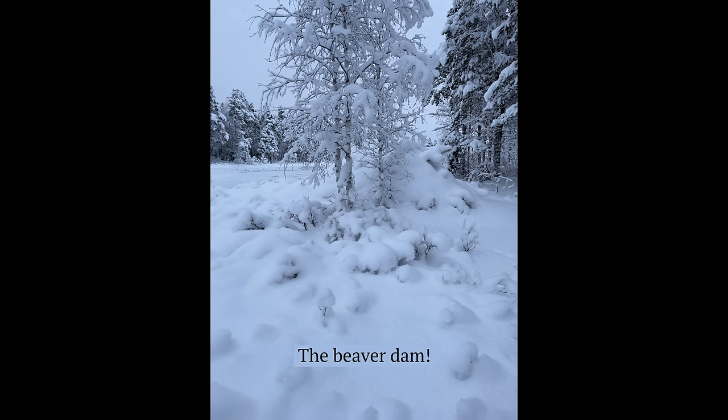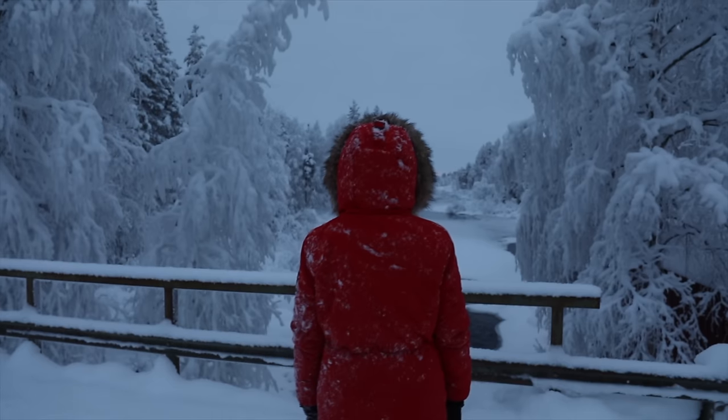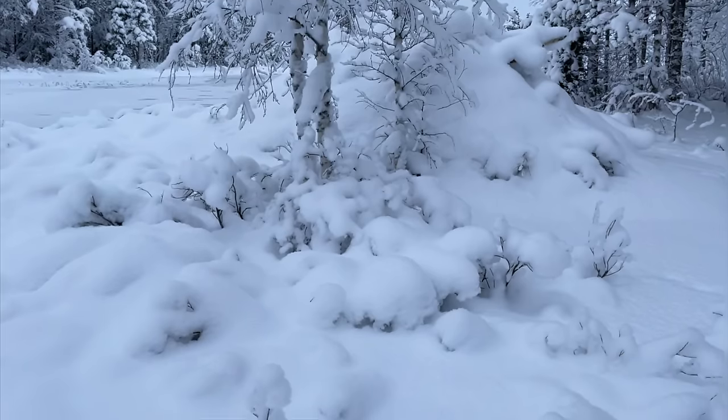After 3 hours of walking, we met our neighbour. He showed us the beaver dam, and of course, it was only about 10 minutes from the path. The reason we couldn't see it is because it was covered in snow.